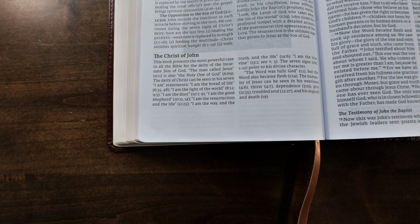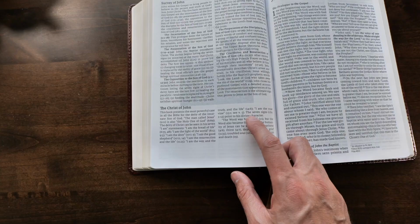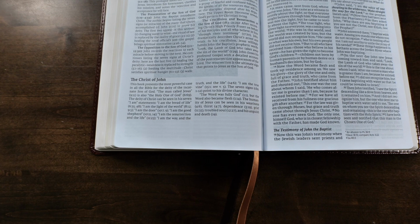I am the bread of life. I am the light of the world. I am the door. I am the good shepherd. I am the resurrection and the life. I am the way and the truth and the life. I am the true vine. The seven signs point to his divine character, of course, chapters 1 through 12. The Word was fully God, but the Word also became flesh. The humanity of Jesus can be seen in his weariness, thirst, dependence, grief, troubled soul, and his anguish and death.